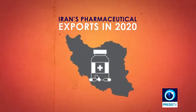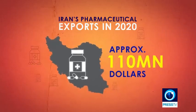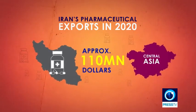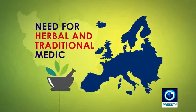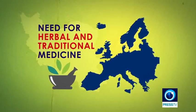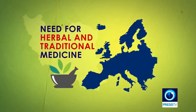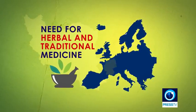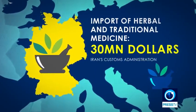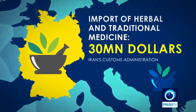In 2020, Iran's pharmaceutical exports stood at around $110 million. The major export destination for Iranian medicine was Central Asia. But in recent years, the use of herbal and traditional medicine has increased among Western nations. This has presented an opportunity for Iran to export these products to European markets. Going off of figures from Iran's Customs Administration, Germany has been one such market. In 2019, it imported around $30 million worth of these goods.